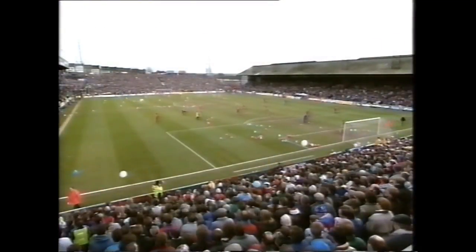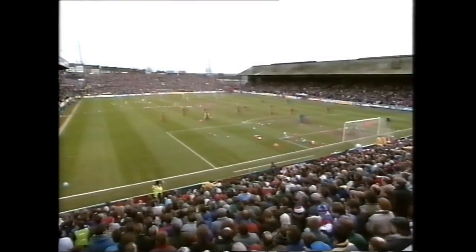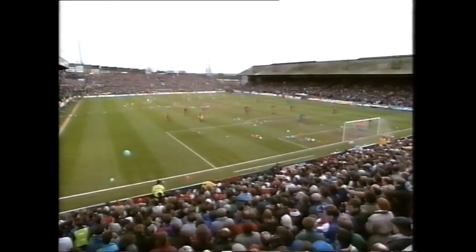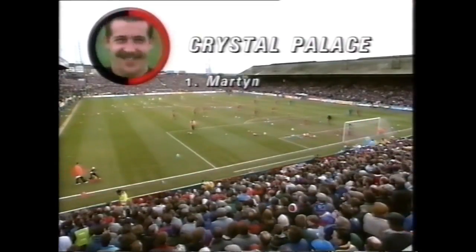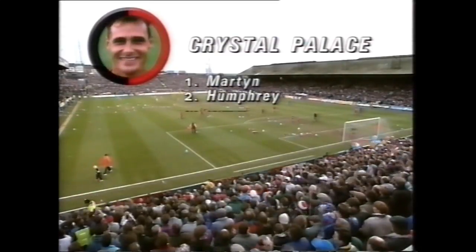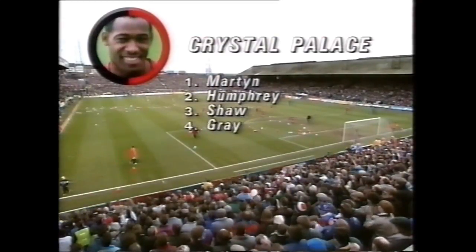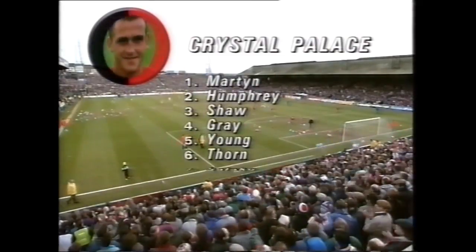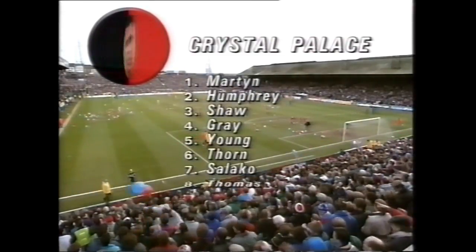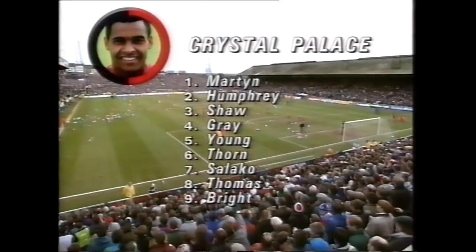Our first job, as usual, is to check on the two teams. Let's take the Crystal Palace side first. They're unchanged. And they've got Nigel Martyn in goal. Number 2 is John Humphrey. 3 is Richard Shaw. Here he comes. Number 4 is Andy Gray. 5 is Eric Young. 6, Andy Thorne. 7, John Solarco. 8, Jeff Thomas. 9, Mark Bright. 10, Ian Wright.